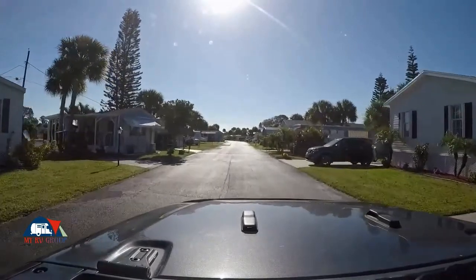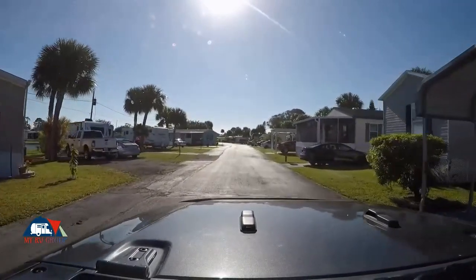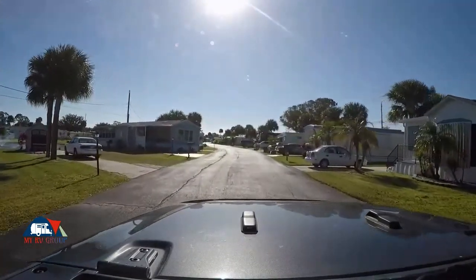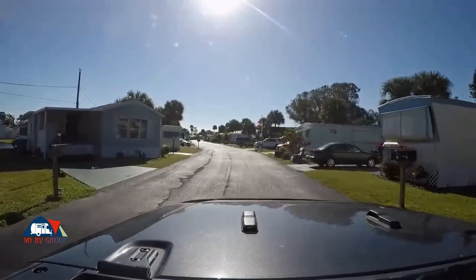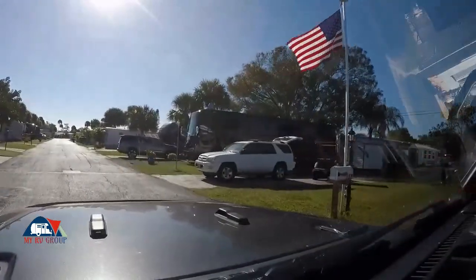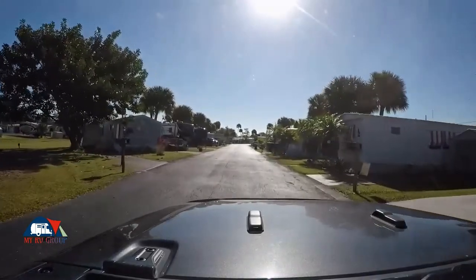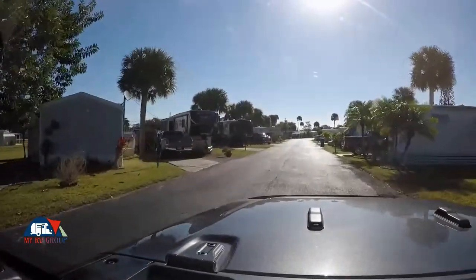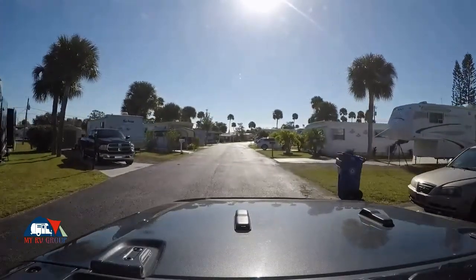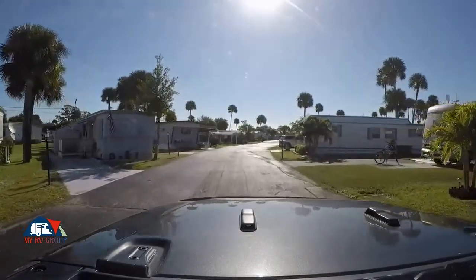So Phillips Drive is here. They do allow golf carts in this RV park.